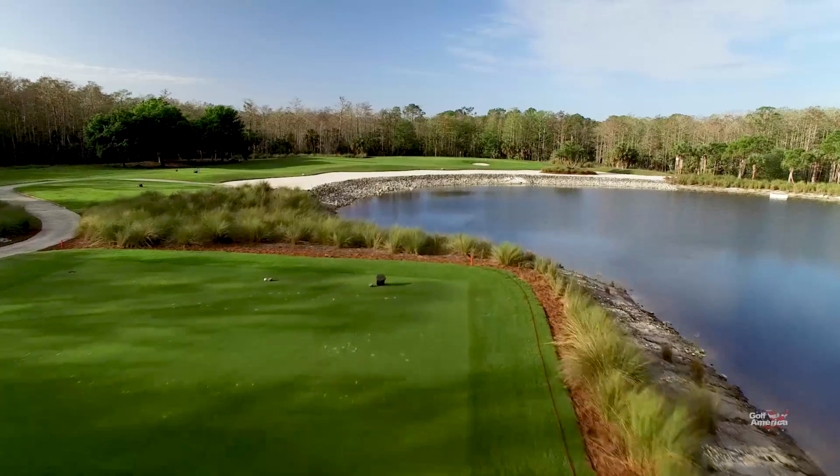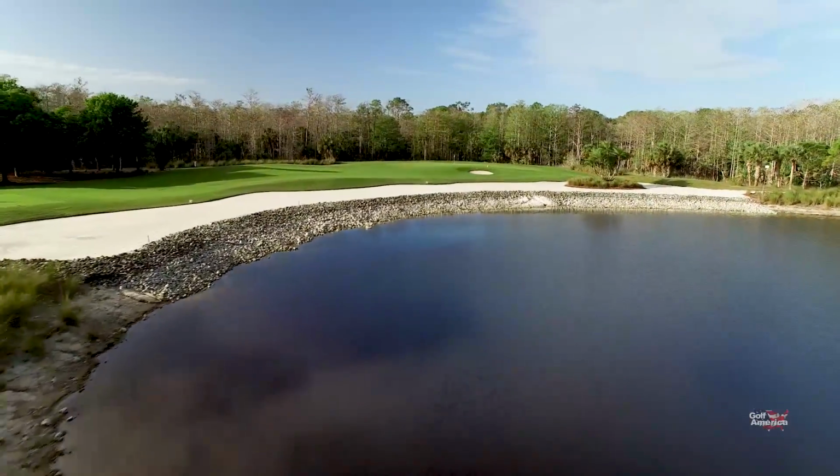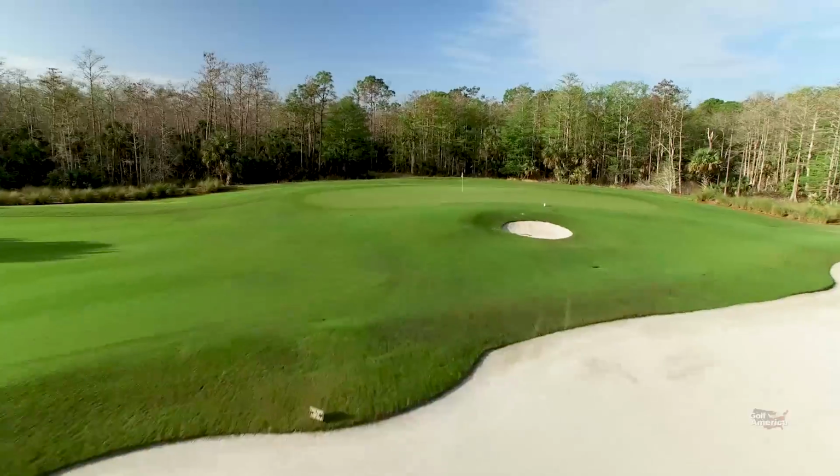And for 2 years, this championship-style golf course was a stop on the Champions Tour. The club hosted the Champions Tour Chubb Classic in 2010 and 2011, where we saw Fred Couples and Bernhard Langer win in respective years.